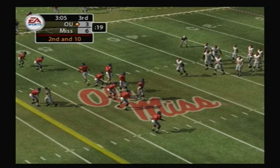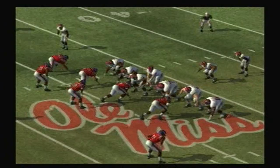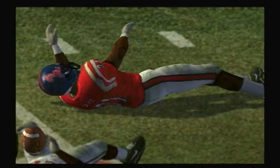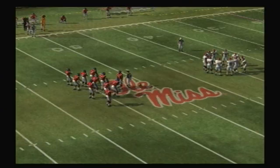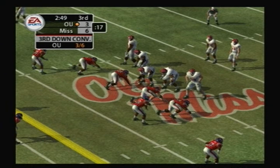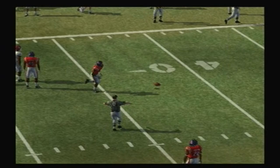Second and 10. Ball right around midfield. The Sooners line up in an I formation. Brought down. That'll be a gain of 3 yards. 3-yard gain on the play. It's 3rd down and 7 to go. Ball on the 49. Oklahoma comes to the line with 3 wide. Gets the ball. No, they faked it. It's deflected. Great defensive play by the cornerback.